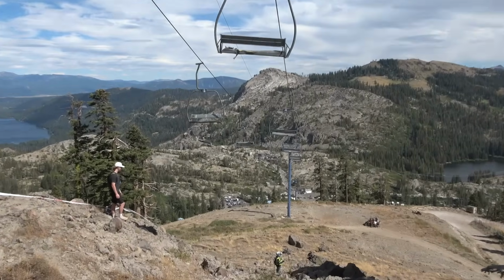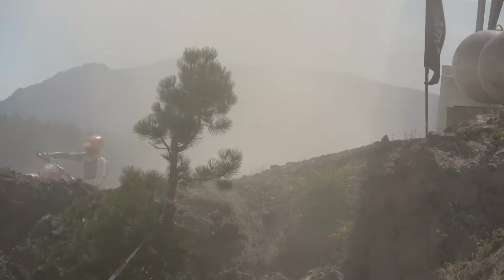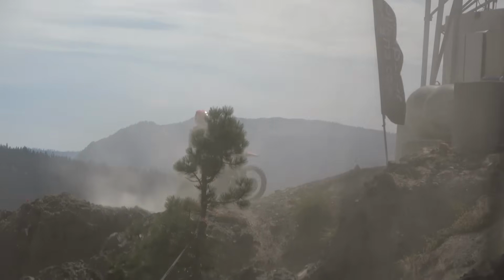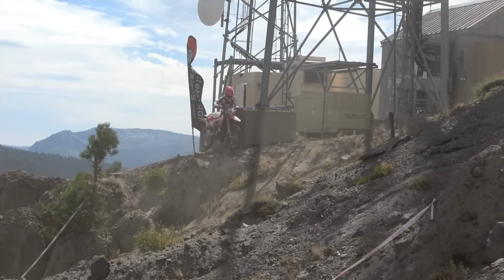So after Tristan made it through, I was up here enjoying the views, waiting for Cody to come through, and to my surprise, through the dust was Will. Oh shit. So Will's in second place here. Will somewhere made the pass on Cody. So Will's coming into Top of the World. Dude, Will made the pass on Cody.